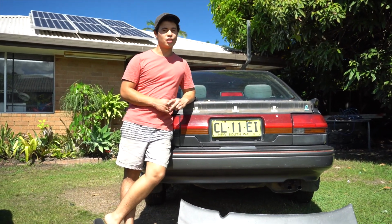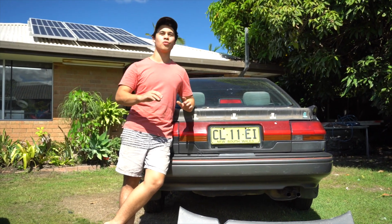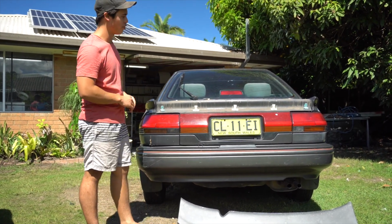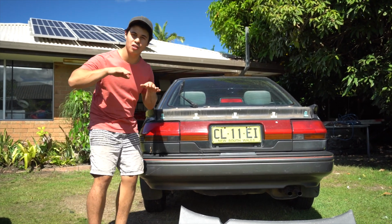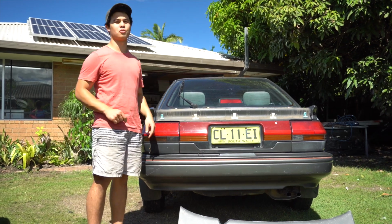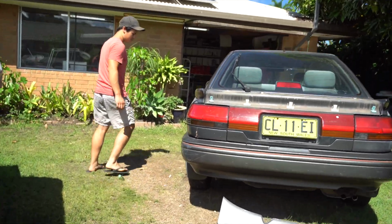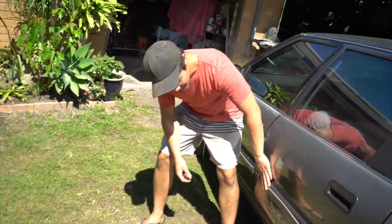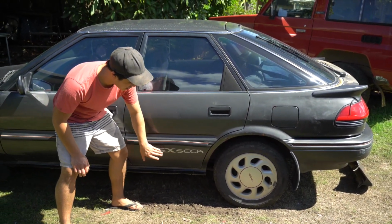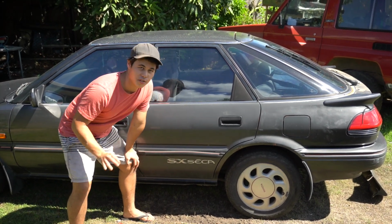So back in 1992, this AE92 Corolla was probably the duck's guts in the way of any Corolla that you could have bought out of the factory showroom. So it would have had a beautiful fiberglass wing on the back here, so you can get that sick downforce on the back of the car, which made no difference because it's a front wheel drive car. Nonetheless, it picked up the chicks. On the side here, it says SX C-Car or Sexy Car. Sexy car, because it's a sexy car.